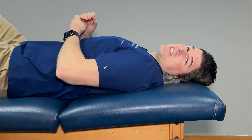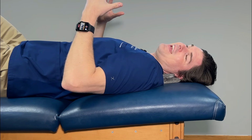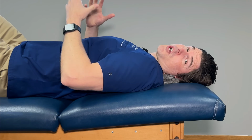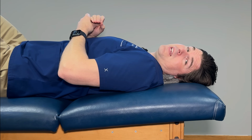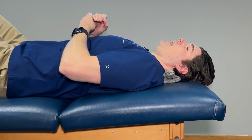So the first thing that we need to do after waking up with a stiff neck or just a lot of pain is to release muscle tightness. That way we'll be able to turn and move our head a lot easier with less pain. Here's a really easy way to do this in bed. What I'm going to do is start lying flat on my back.